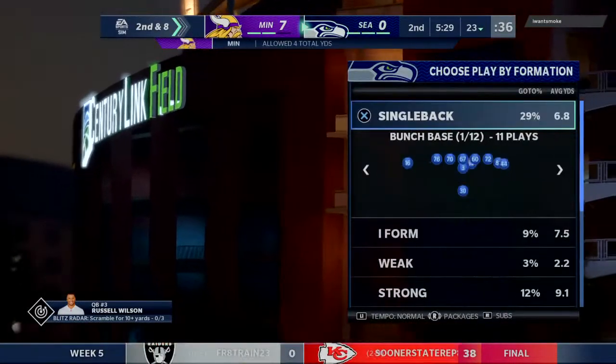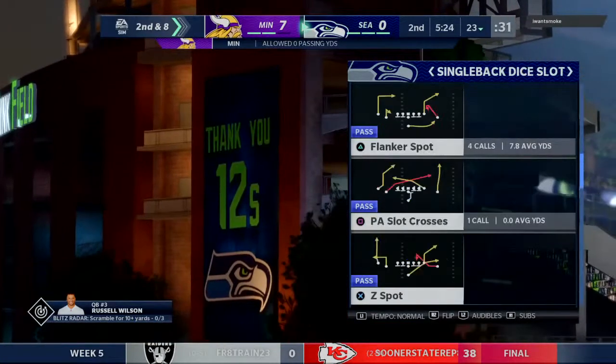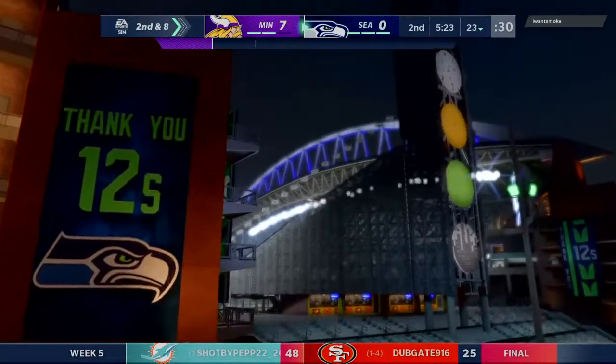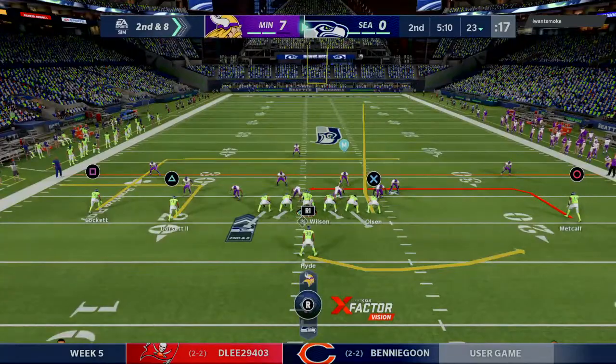Well, any lane that might have been open there was closed pretty quickly, and that was because the defensive front, they won that battle at the point of attack at the line of scrimmage. They used great leverage, held their spot, and stacked him up. Ball at the 23, 2nd and 8.